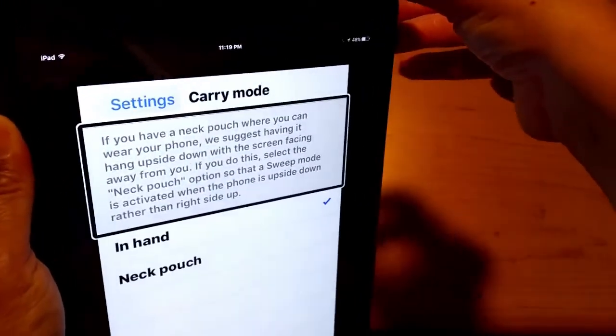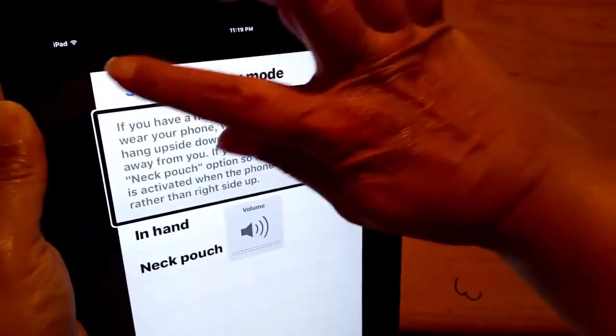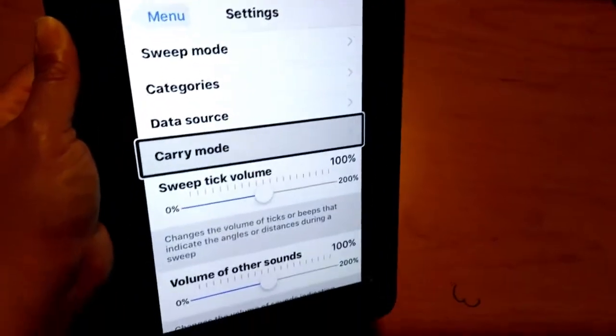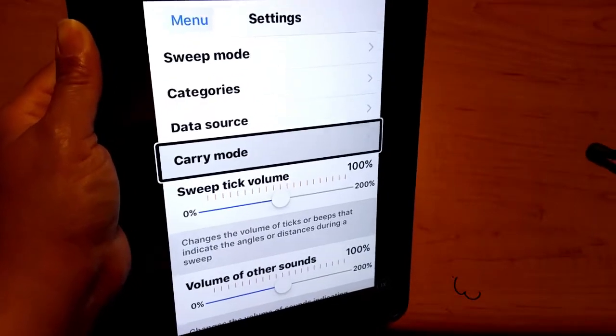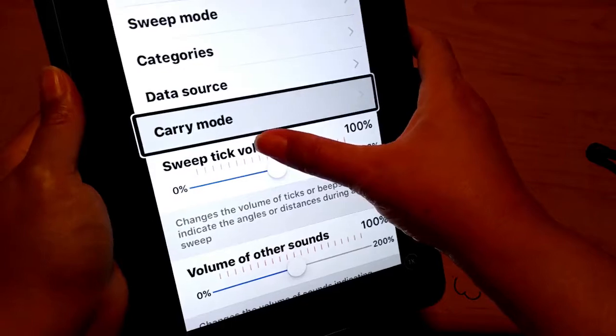Let me just see if I am at the max volume. I think I already was, but just in case. Settings. Back button. Settings. Selected. Settings. Carry mode. Button. I'm also going to move the mic a little closer. Okay, so hopefully everybody can hear what VoiceOver is saying.